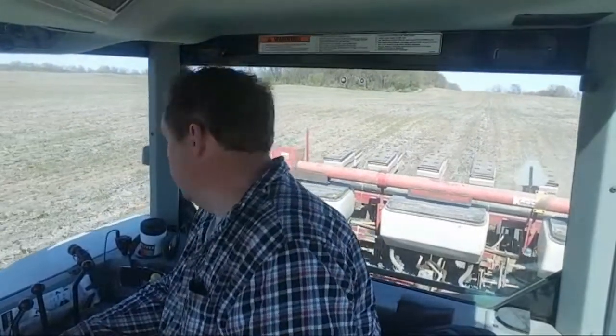How many acres is this? This field is 218 tillable acres. Back to the top of that sand hill, I'll stop and get out and do a walk around, show you how sandy it is, take a look at the tractor and equipment. Put my white tennis shoes back on.